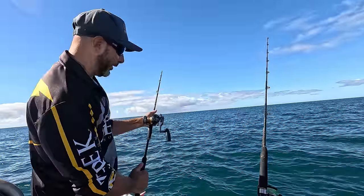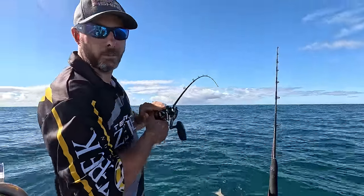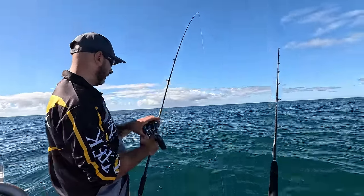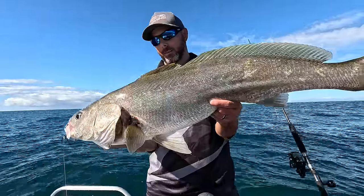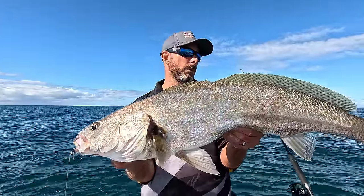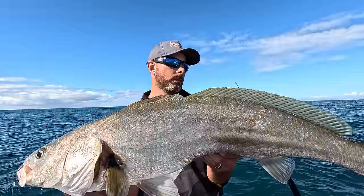A fairly good jewfish. Man, it did not fight hard at all. Didn't pull any line whatsoever. Wow, that is crazy. There we go, guys, nice jewy. He really didn't fight hard at all, that fish. Very surprised. He's not a big one, but normally they put up a fair fight. Didn't even pull any drag.